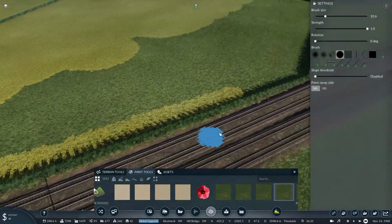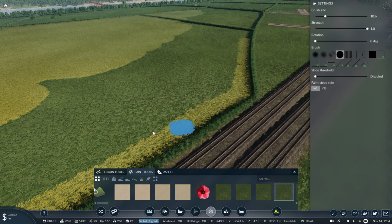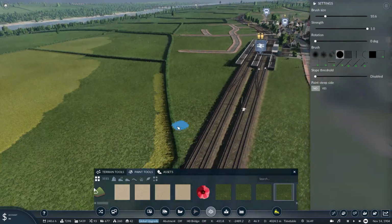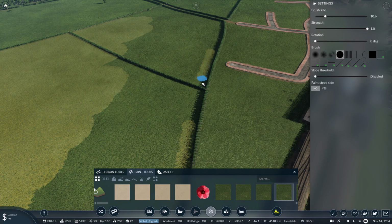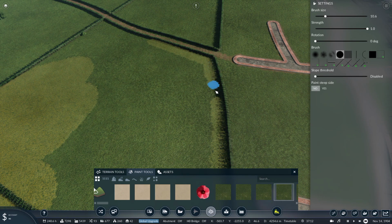Wheat and corn. I think I had roses. I know I've put some roses somewhere. I've got to find out what that field is called, or what that texture is called. It's probably just called roses, because I think I shall add that as well.